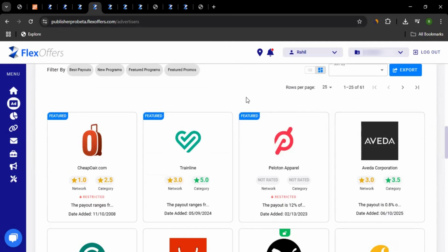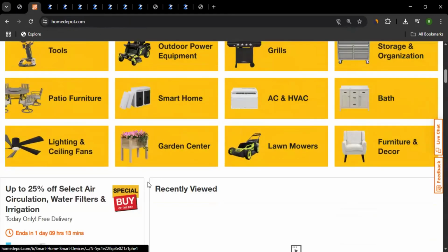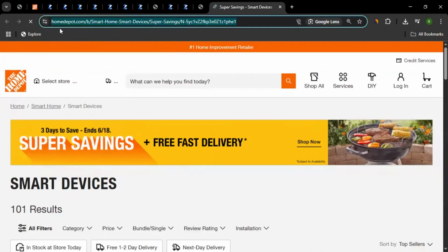Now you have been approved. What can you do next? You can start promoting them, but to promote them, you can't just take any link from their website. For example, if you want to promote this section of theirs, the smart home, you won't be able to promote it directly by taking this link. You have to use a tracking link. So how do you get the tracking link, or rather, how do you generate it?